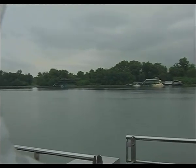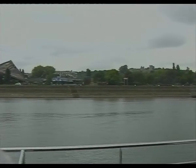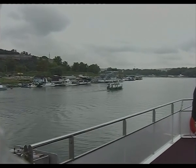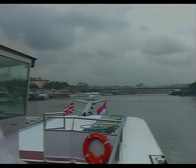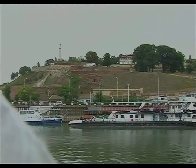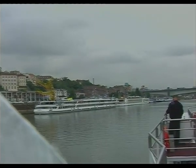We turn left into the Sava River. Belgrade is built beside the Sava rather than beside the Danube. In the mouth of the River Sava is a large island nature reserve. On the hilltop, the Kalemegdan fortress, now a visitor attraction. This, the Sava River, is said to be navigable for 100 kilometres, 60 miles, and much more for small craft.